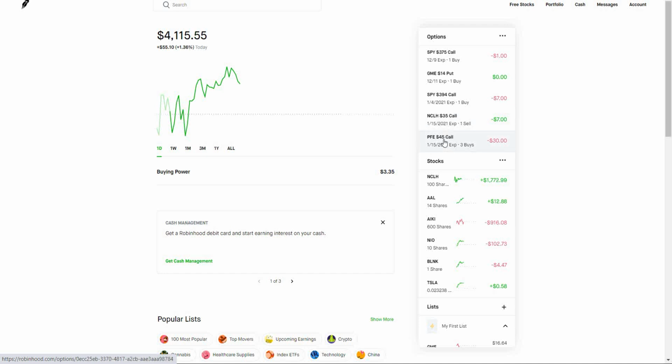And then the Pfizer call, I'm down $30, but this expires January 15th, and I have high hopes for this, just because of all the vaccine news, and they're going to get FDA approval soon, sometime this week.